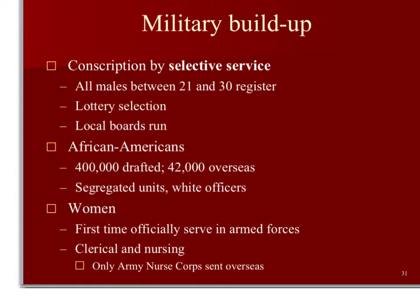Women, for the first time, officially get to join the armed services. Again, all of them are going to be non-combat positions. They're going to do things like clerical, paperwork, typing, that sort of thing, and nursing. Only Army nurses, though, are going to be sent overseas. The other branches, I believe the Navy does have some nurses, but they are not going to be sent overseas. So the majority of the women are actually going to stay here in the United States, but they are going to join in the war effort.